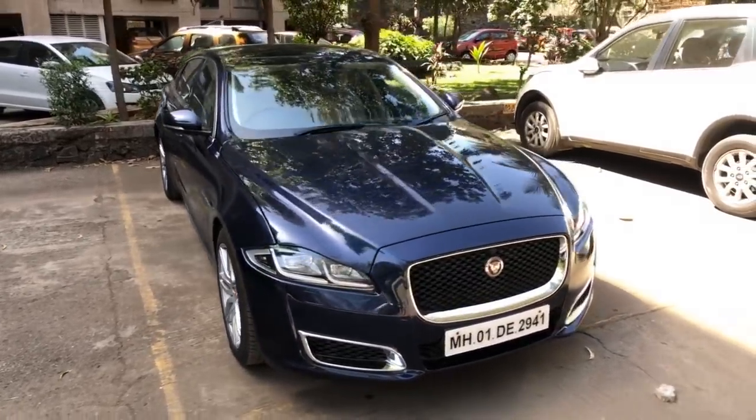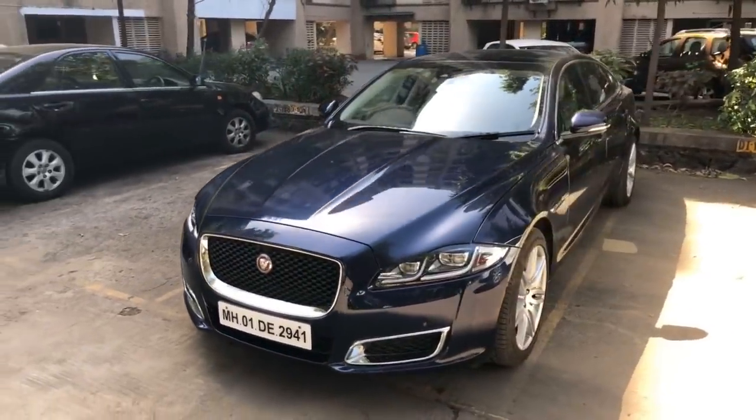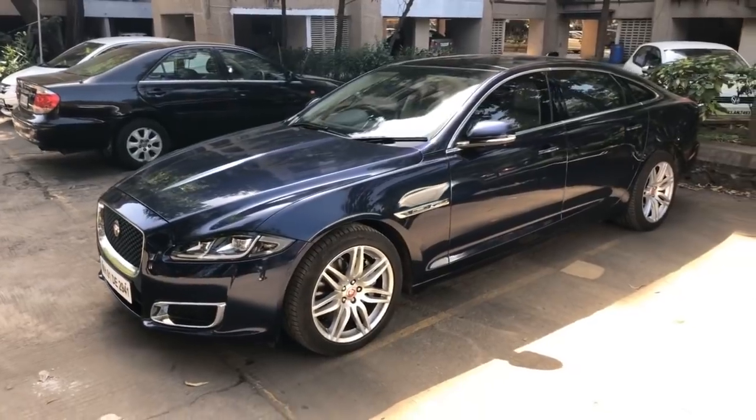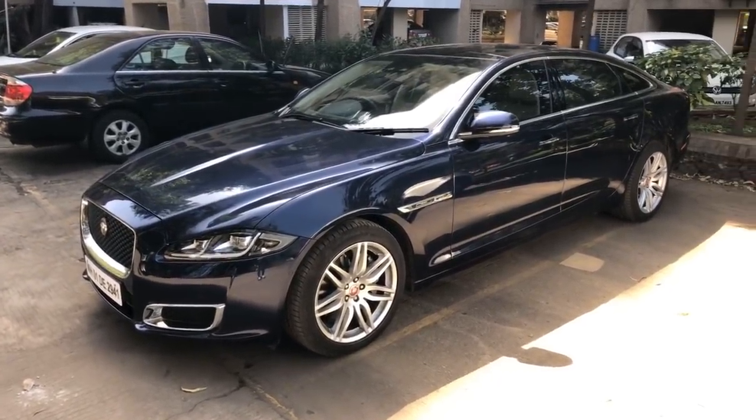This is the Jaguar XJ, which I honestly feel is the sexiest car in the world. And by the way, next week I'm also going to be reviewing the Nissan Kicks. Civic Type R is not coming to India anytime soon.